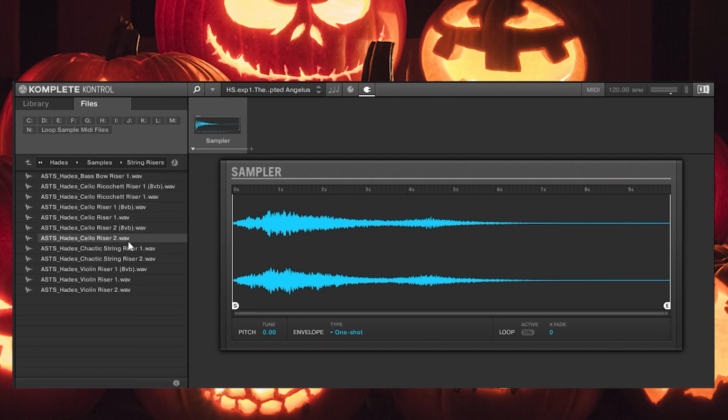Okay. And they've got string risers. Again, the releases are fantastic. It doesn't just randomly stop or blip out. They've got the reverb tail, and yeah, they sound great. And now we're in the voices. These creatures are brilliant.